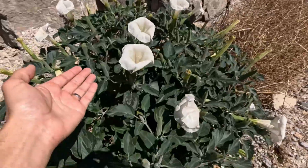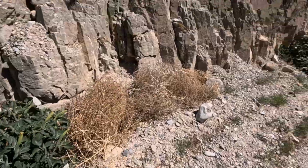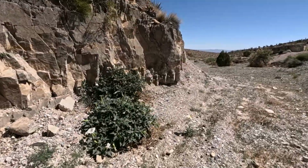Flowers again. I'm in hand for scale. These are huge. They're blooming now. They're all over the road. Some more tumbleweeds, but let's keep walking. The point here is the Bird Spring Formation, I swear.